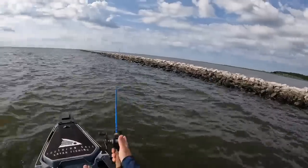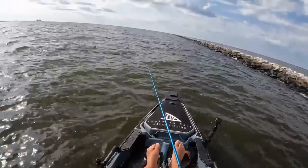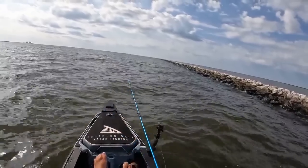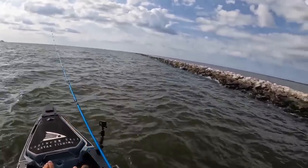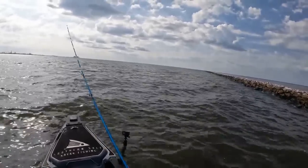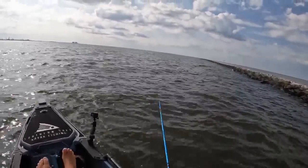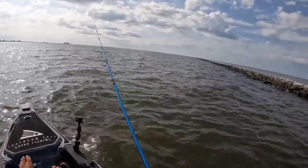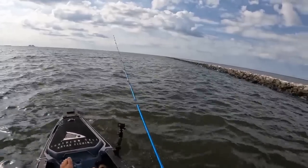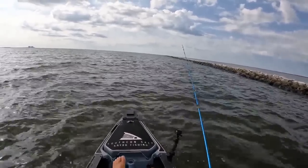So right here, throwing this grub along these rocks, and all I'm doing is letting it settle down there for just a second, giving it a bunch of random pops, reeling in my slack. And these jetties are absolutely loaded with flounder. I think, yep, that might be a bait fish. Not feeling like a flounder, but we've caught 3 so far. But we know that we've seen at least 2 more follow my lure back up to the surface. And then I know I've missed a couple of good bites, so I've only been at it for about 30 minutes.